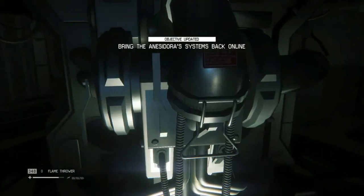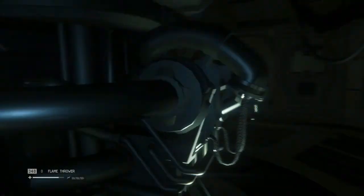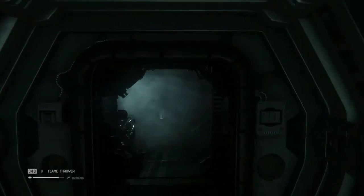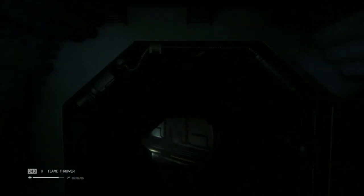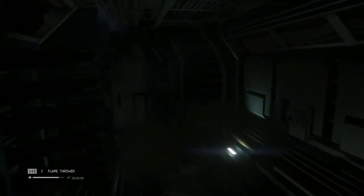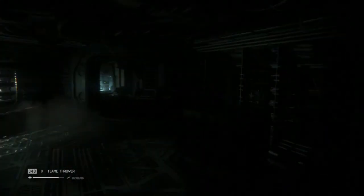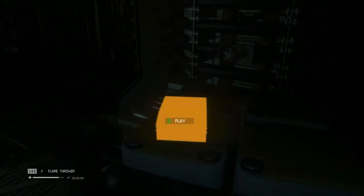Bring the Anisidora systems back online. Okay, how does one propose we do that? Through here, I'm guessing? There's some tight corridors in here. Looks like she's about to hit her head on the fucking ceiling. How tall is Ripley?